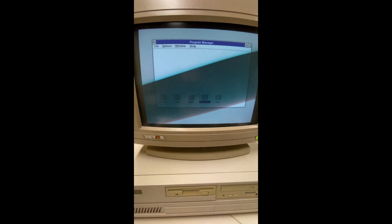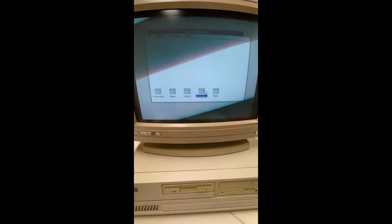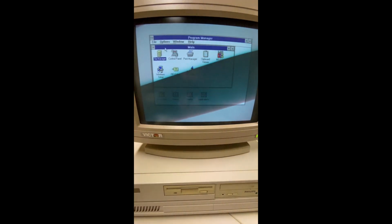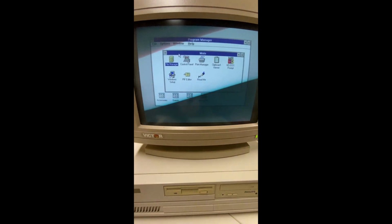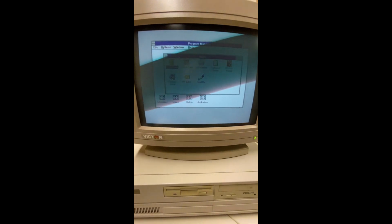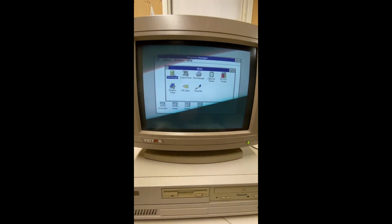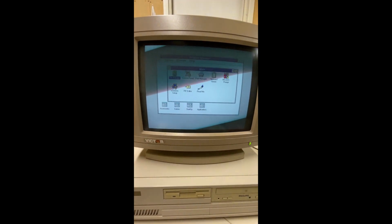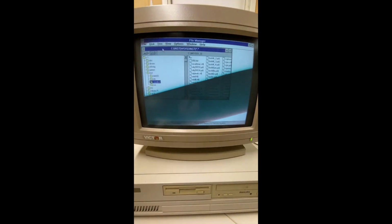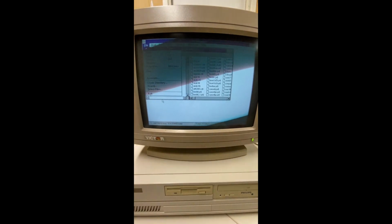And as you can see here, the Cirrus Logic actually has support for the higher color modes, which makes using Windows 3.1, except for that super annoying scan rate, which makes it hard to film this monitor in this resolution. But it supports the VGA resolution with the higher color modes, which makes it an absolute joy to use Windows 3.1 on this machine, and the speed and compatibility is excellent.